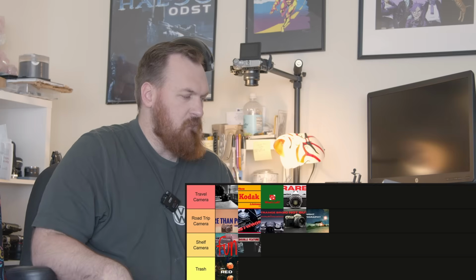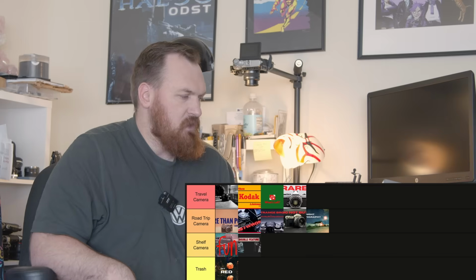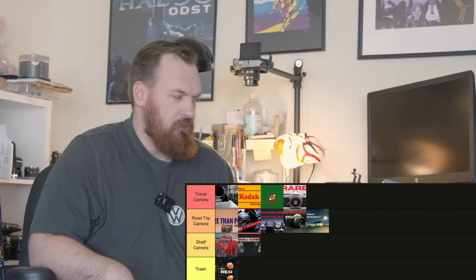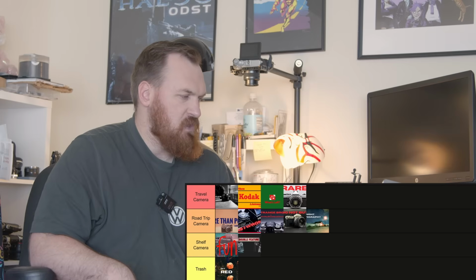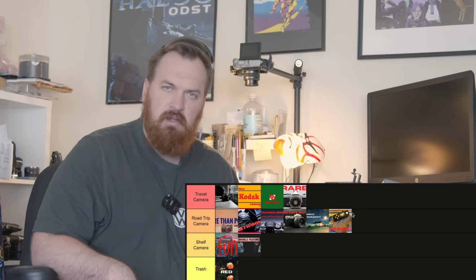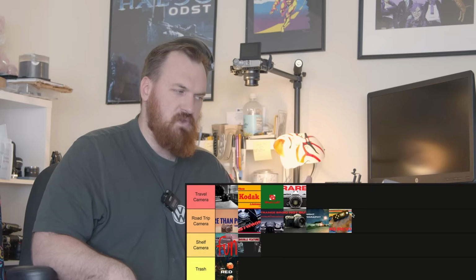We have the Light Meter Lumo. This one is a little bit challenging to put in because I do find it very, very usable. I'll put it in road trip camera because I don't think it's a light meter. It doesn't really fit into these categories as well.